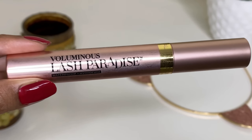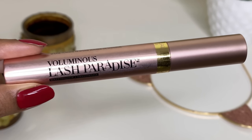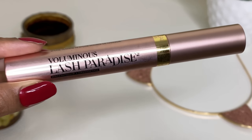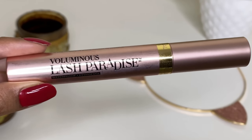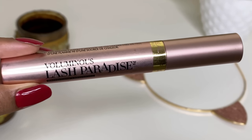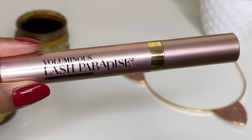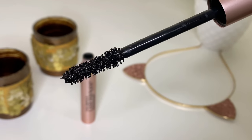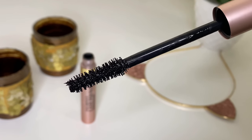Now here I have the L'Oreal Paris's Lash Paradise waterproof mascara. This mascara helps lengthen your lashes, helps thicken your lashes, and it also gives your lashes volume and is waterproof and smudge proof, so it will stay on the whole day without clumping and making your eyes feel really heavy. It comes in this beautiful pink luxurious looking packaging, and it retails for ₹7.99.